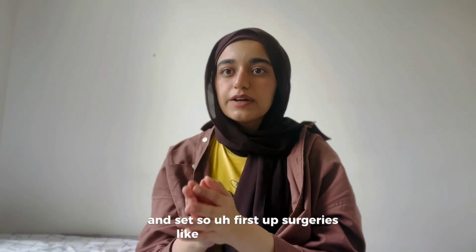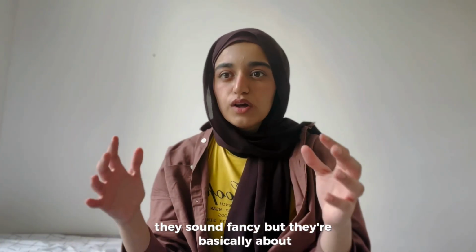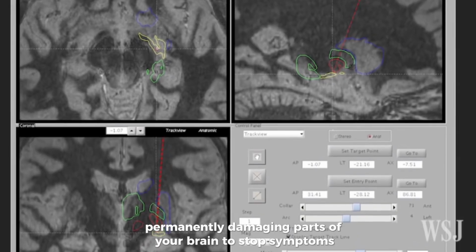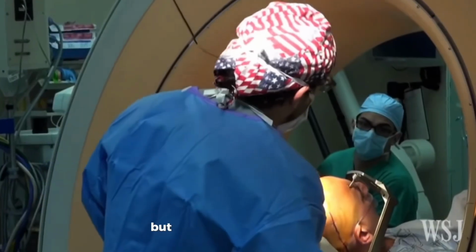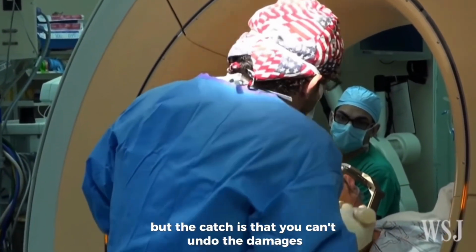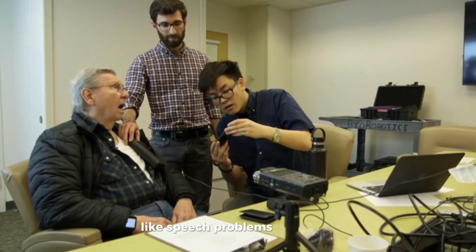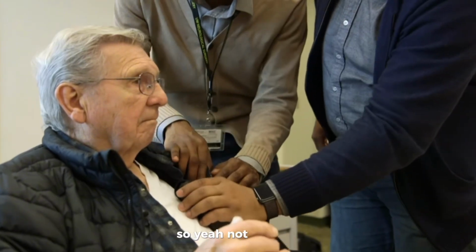and touches those territories instead. So first up, surgeries like pallidotomy and thalamotomy sound fancy, but they're basically about permanently damaging parts of your brain to stop symptoms. Sure, they might help for a bit, but the catch is that you can't undo the damage. Patients can end up with permanent issues like speech problems or cognitive impairments. So yeah, not that great.